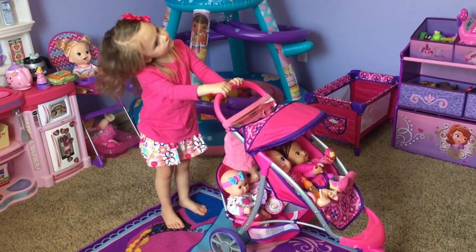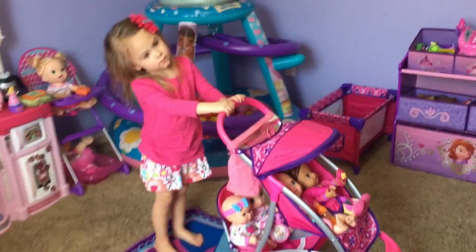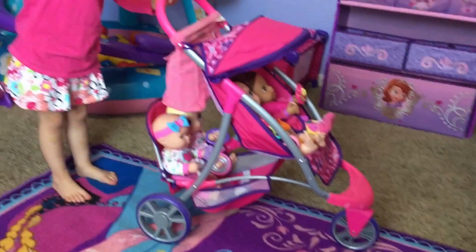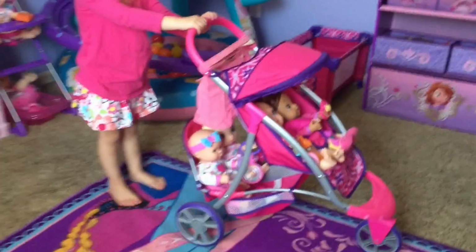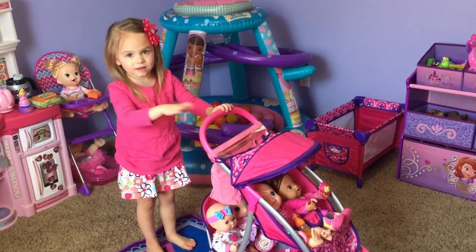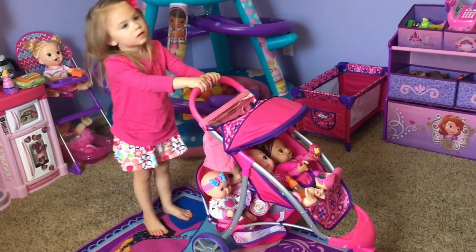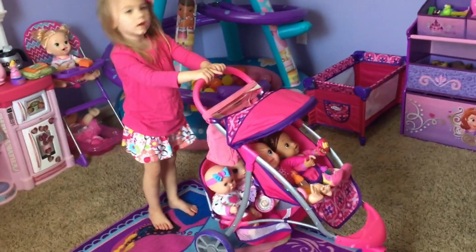Okay, we have the stroller packed up and we're ready to go to the playground and the duck pond. Now Hayden recently got this cool double stroller for two baby dolls. Three baby dolls. Well, there's really four in there right now because we're going to show everyone what we do with it. Hayden has lots of Baby Alive dolls and this is what we do with her stroller.